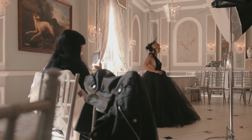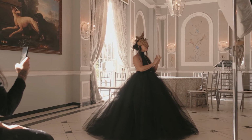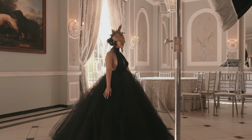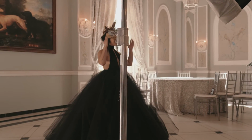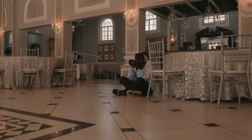But I think this was just to also show a little bit of the drama that goes into a photo shoot. I realize what most people see is the end result, the end photo, but they don't get to see the story behind the stress, the miscommunication that happened in the process of the photo shoot itself.